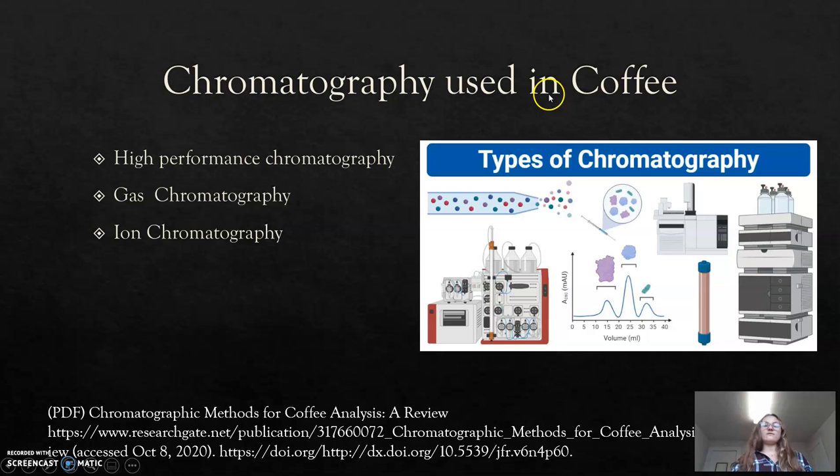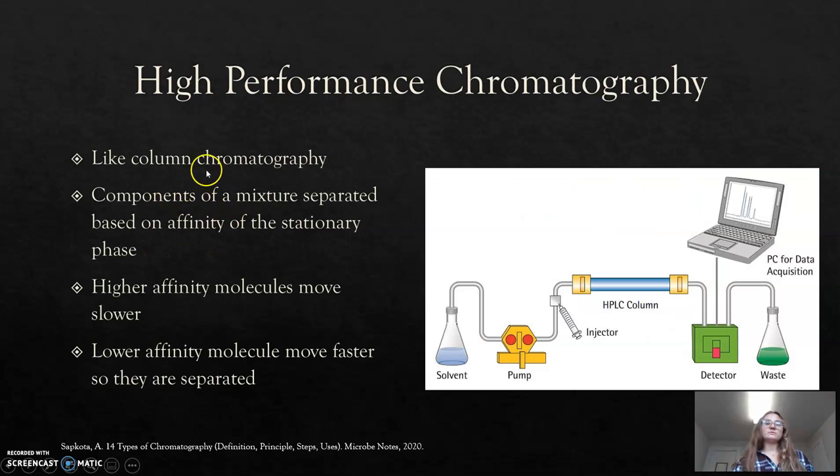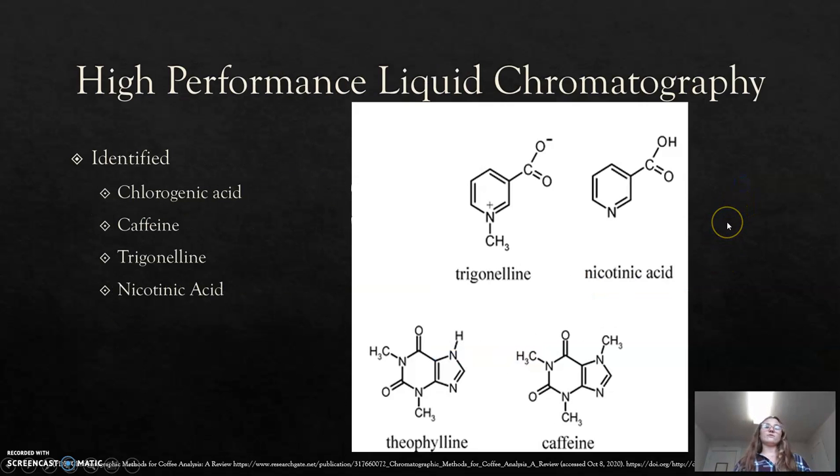And so, chromatography used in coffee. They use high performance chromatography, gas chromatography, and ion chromatography. High performance chromatography is like column chromatography, except it occurs at a lot faster rates, and it uses a computer to determine what compounds are in that mixture. The higher affinity molecules will move slower, and lower affinities will move faster. So those will be the first ones to show up. As you can see, right here, this would be the time it increases as it goes because of the affinity. And then high performance liquid chromatography helped identify chlorogenic acid, caffeine, trigonelline, and nicotinic acid, which would be right here, the compounds.